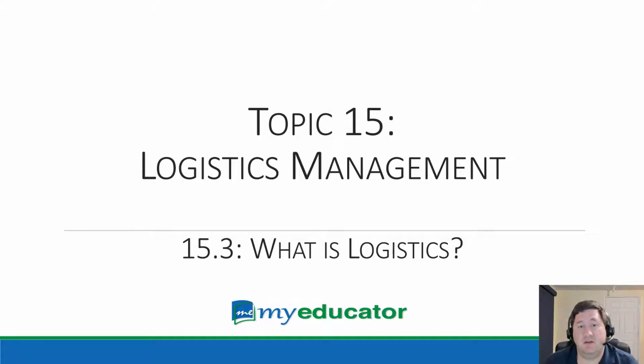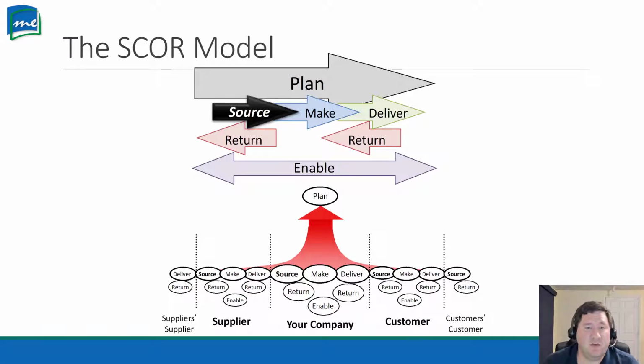So in topic 15, we need to know what logistics is to understand logistics management. If you think to yourself what you think logistics is, let's see how close it comes to what we cover in this topic here. If you remember our SCOR model, logistics is involved in nearly every phase. When we look at this, logistics is right here in the middle.